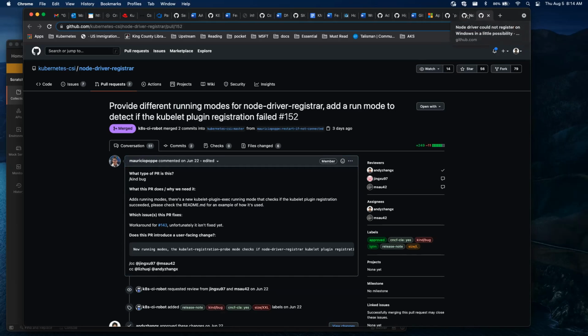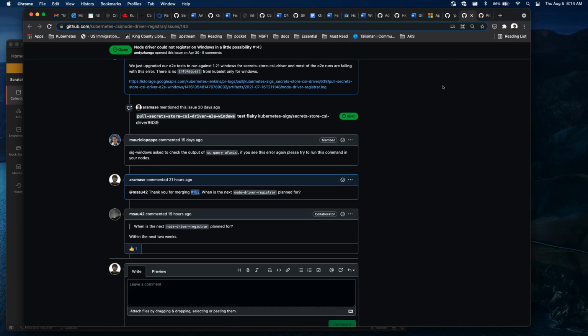successfully. So this PR to add that mode has been merged, and then the release is planned for the next 2 weeks. So once that is done, we can update to the latest image, and then we can also start testing on 1.21 Kubernetes version for Windows. Okay, gotcha. And this is a good, I mean, this is not just for this project, but all the drivers, right? Yes. Basically, okay.